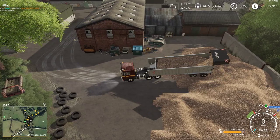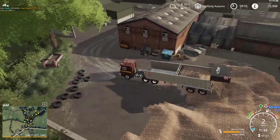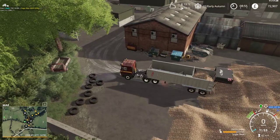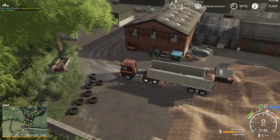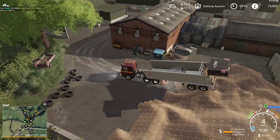Which is probably totally unrealistic, but I need the height. In fact, I should probably be tipping this at the front here where the truck is, and then using a front loader to push them all back into a big pile.